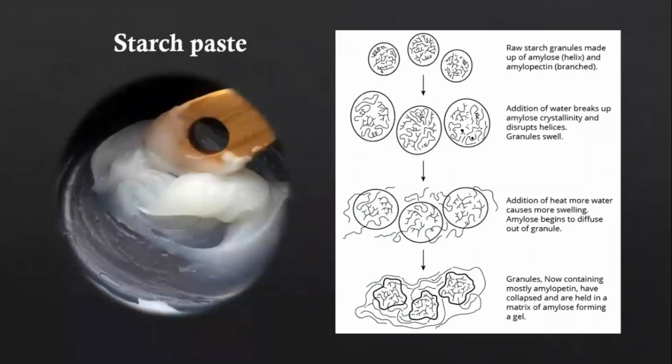In the presence of excess water and when subject to increasing temperatures, starch granules gradually allow water into their structure and swell irreversibly until a hydrocolloidal dispersion is formed. In this process, known as gelatinization, the granules disintegrate, producing a smooth, viscous material, which is very familiar to us. Starch paste.